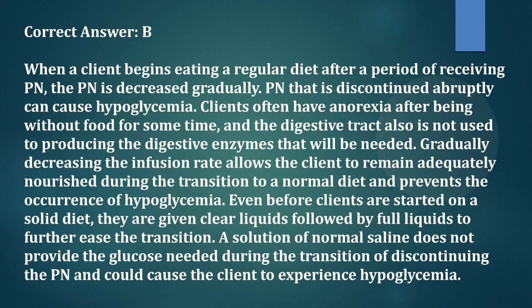Correct answer, B. When a client begins eating a regular diet after a period of receiving PN, the PN is decreased gradually. PN that is discontinued abruptly can cause hypoglycemia. Clients often have anorexia after being without food for some time, and the digestive tract also is not used to producing the digestive enzymes that will be needed. Gradually decreasing the infusion rate allows the client to remain adequately nourished during the transition to a normal diet and prevents the occurrence of hypoglycemia.